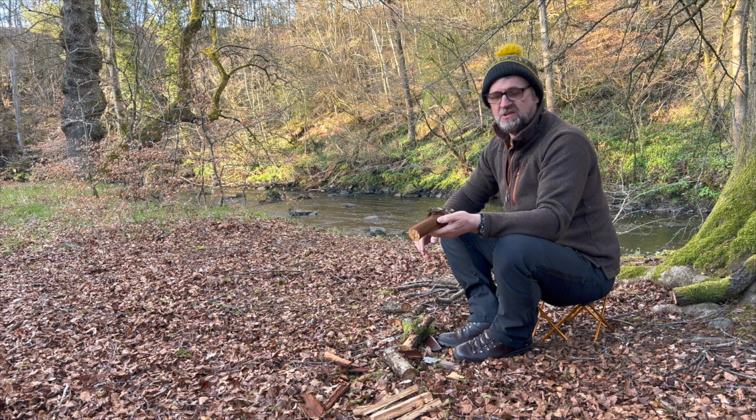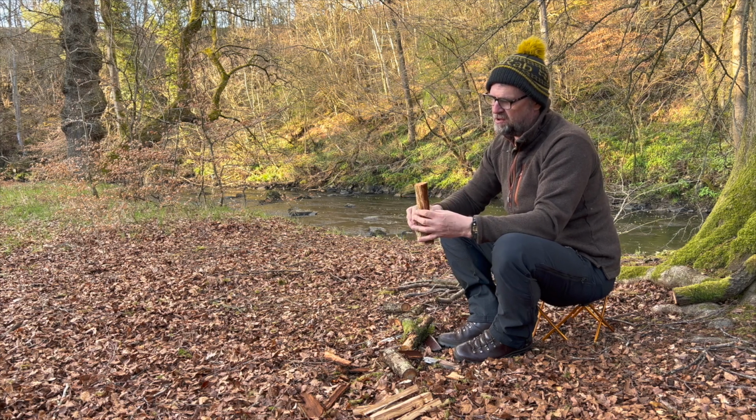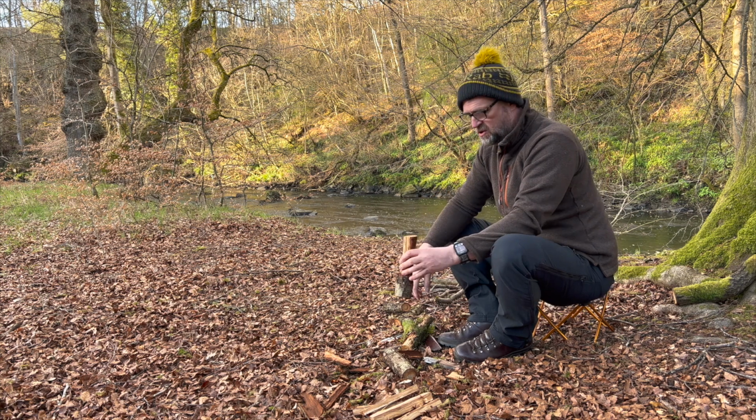The dampness sticks underneath the bark. I always take the bark off and sit it around the fire, and that'll not be long in drying out, but the centre wood's bone dry, so that'll burn really well.